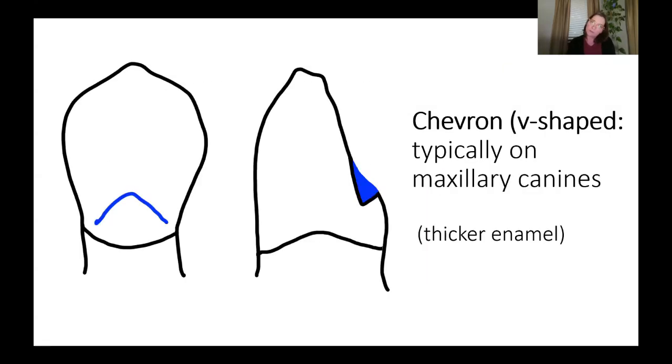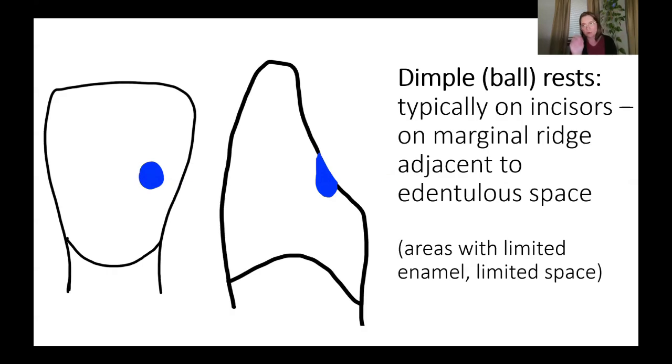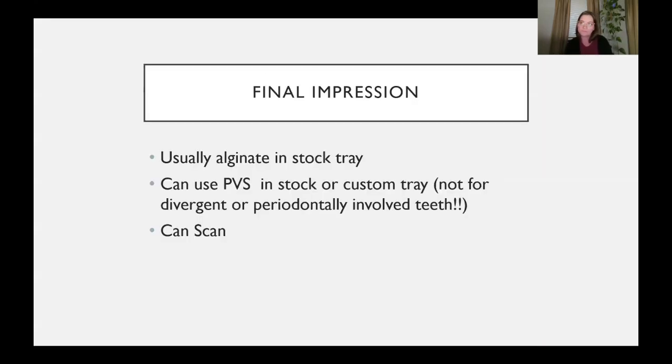So here's showing the chevron from the side, and this will be a maxillary canine. Here's showing the ledge-shaped, and this can be done on pretty much any anterior tooth. And then the dimple rest will be done in the marginal ridge area where you have that really thick enamel. And these are nice for those patients that have very thin enamel or very limited interocclusal space.